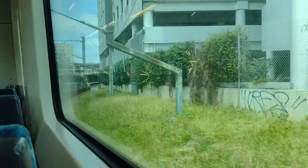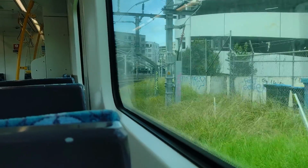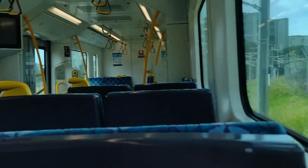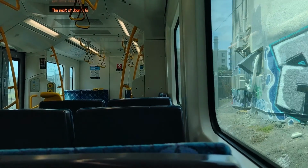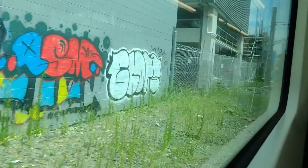There's Newmarket now. We're going around the bend now into the western line. I'm going to switch so we face forward in a second. And there's the other bend we saw before. And then there's a tunnel right here. There we go, we can face forward now.